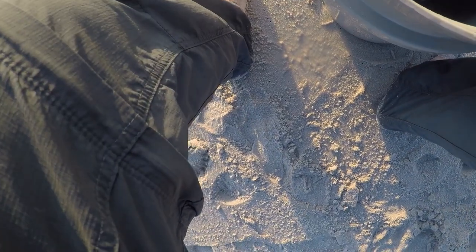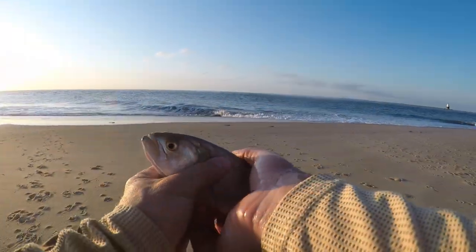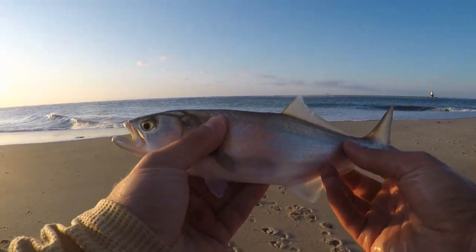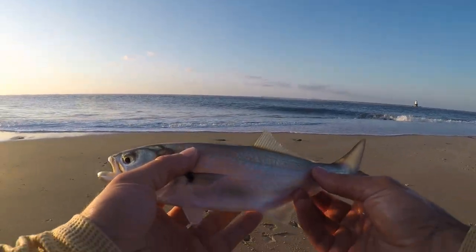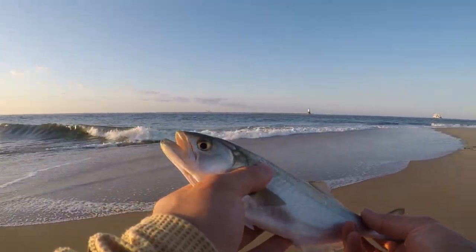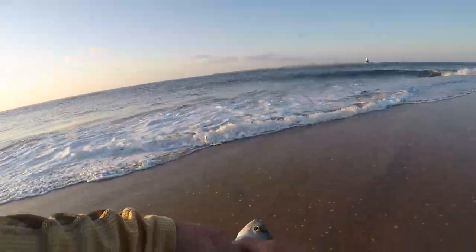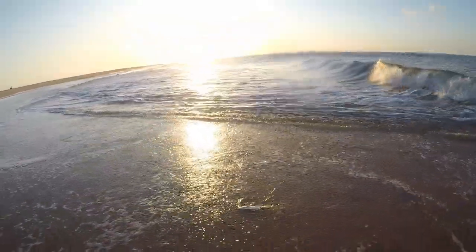All right, it's this little guy's lucky day. I'm gonna let him go here. Beautiful little snapper blue. Should be the Delaware state fish now, because it's definitely not weakfish anymore. Hopefully this guy grows up to be 16, 17 pounds. They're an awesome fish. Oh, terrible release. There he goes, he's good.